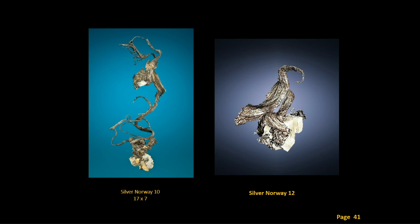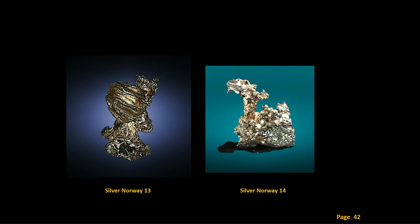Another one, wonderful wire-wrapped silver, and one I got from Scott Wersky not too long ago. And there are other silvers. These are from the museum itself, the silver in the museum. You find wonderful specimens of silvers.